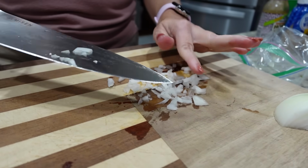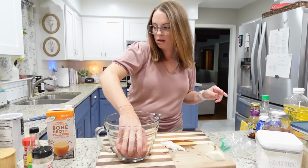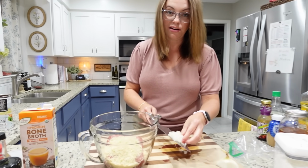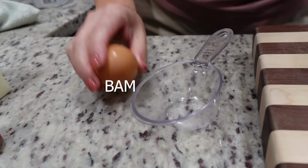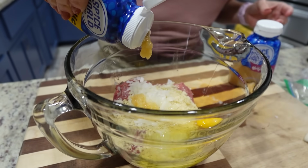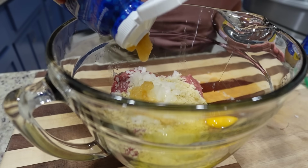Let's start combining all of our meatball ingredients. Ground beef. We need 1 pound. That's going in. Half a cup of panko breadcrumbs. We need our onion, green onion if you have it. We need 1 egg. And make sure that our egg is okay. Let's add that in. We need 2 cloves of garlic. That's about right. And then we need just a very small amount of ginger.